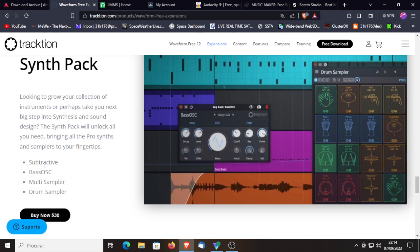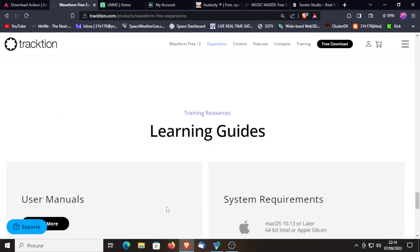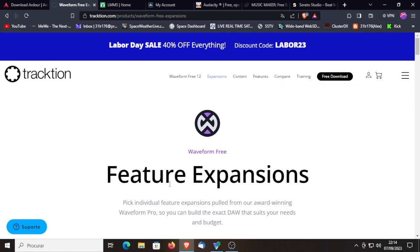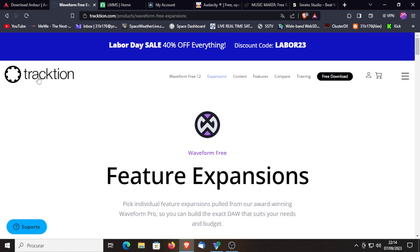And then you have a synth pack here with subtractive synth, bass, OSC, multi-sampler and a drum sampler for 30 euros. So you can expand it by yourself. And then there, of course, you also have Waveform, the Pro version that you can go over here and look for. Now in sale, you can get it for 80 euros. Normally it's 149. There's a version of 299 and a version of 500, I think, and then there's a version of 1000 that contains all sample packs and all expansions that they have.